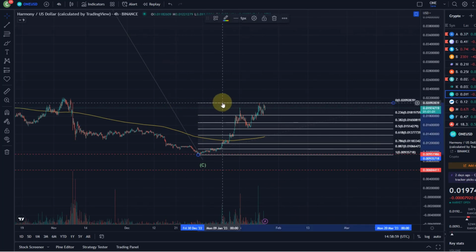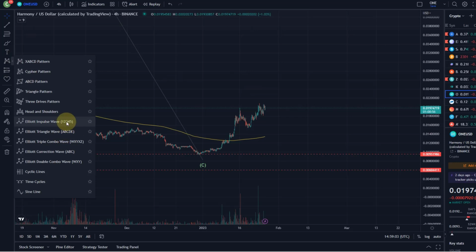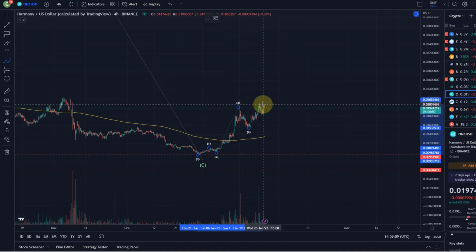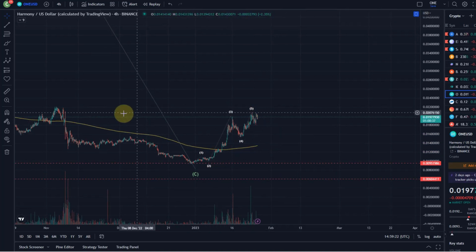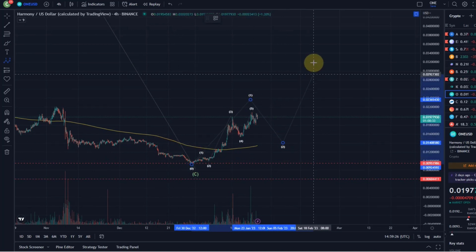Okay, so we can count this as possible 5 waves. We could say we had here 1, here 2, this was a 3, then this was a 4, and we now have a 5-wave move. It doesn't necessarily need to be completed yet. It could be an ending diagonal here in the 5th wave, but we certainly have enough waves to count this move as complete, which means there is nothing to do really at the moment, in my opinion, depending on how you want to trade this.